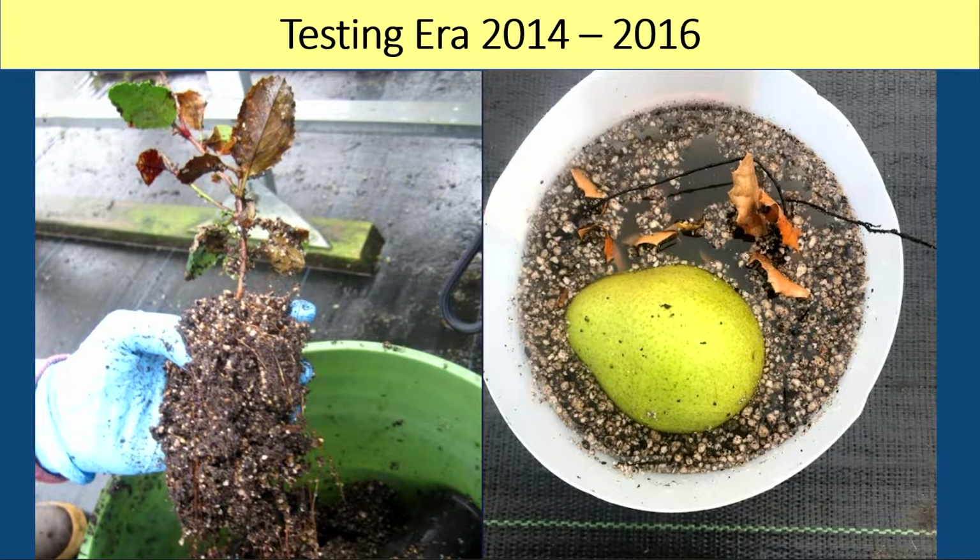Okay, so the first testing era was 2014 to 2016. In 2014, news of Phytophthora had just crash landed on the nurseries. During these 3 years, almost all the testing we did was destructive sampling. Destructive sampling is great because it's super efficient. You just find your symptomatic plant, make some pear bait soup, and you're done.